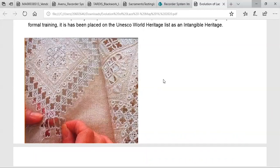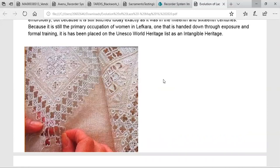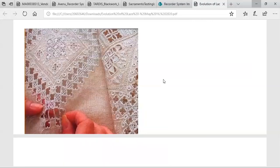This is what it looks like. So you can see it's a lot more complex. There's a lot more elements involved. It's fancier. So we're starting to progress into more of a fancy piece. Any questions on cut work before I move on to Italian cut work? Because Italian people really are where we get into the beautiful lace pieces.